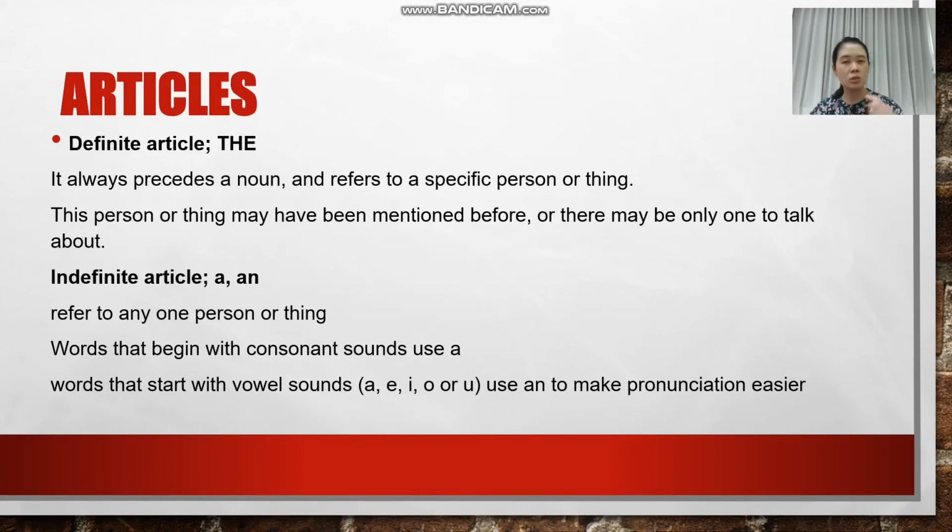If it starts with a consonant sound, we will use a, right? But if the word starts with a vowel sound, we normally use an in order to make the pronunciation easier. For example, we have the word apple. Apple starts with a vowel sound. If we only had a, it would be a apple. So we'd better say an apple, right? So it sounds smooth, right? It's easier to pronounce. Okay.